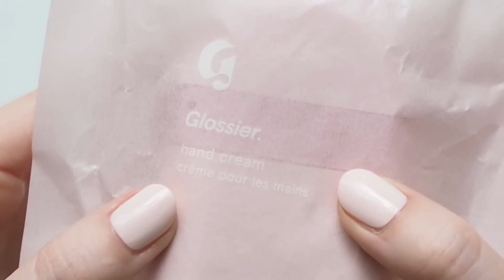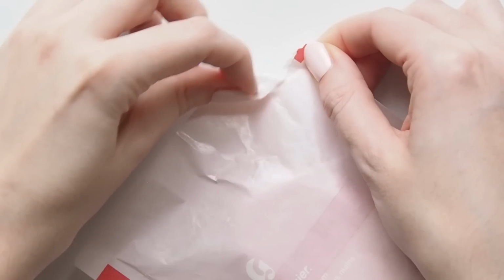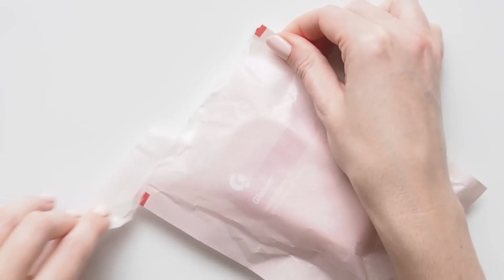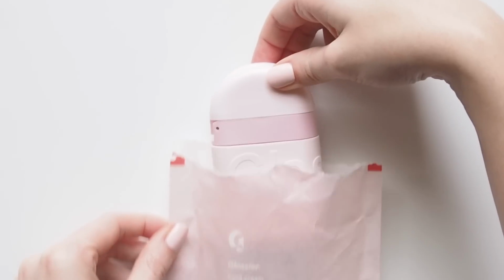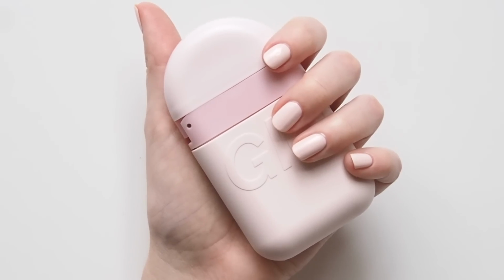In a great bit of beauty magic, aka massive coincidence, I wished for a hand cream from the brand at the end of my Glossier skincare video in April, and just a few days later it was announced. Inside this little paper pouch is one of the coolest looking hand creams on the market. It's cute and palm-sized, so it's a great candidate to be a handbag hand cream.